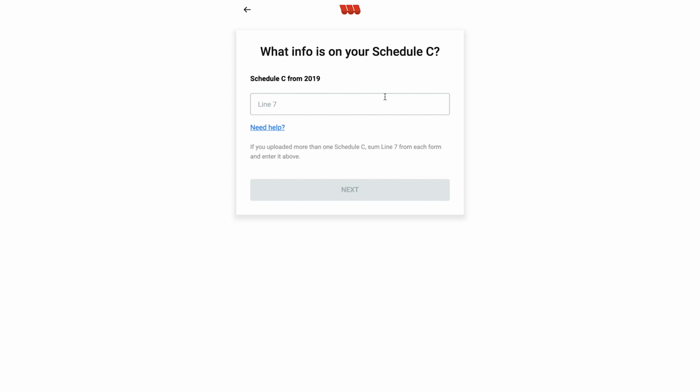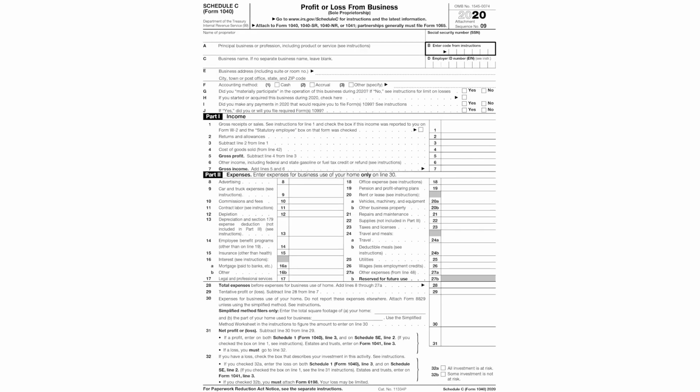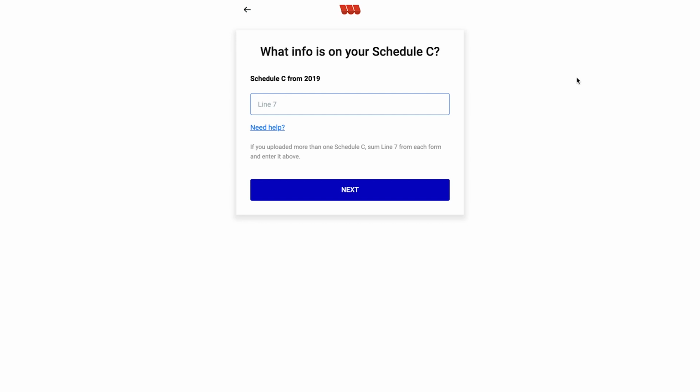So this is going to be your gross income, and this is where the biggest change is recently that's going to get a lot of us independent artists and sole proprietors a lot more money. In this box here, you're going to fill in whatever value is in line 7 of your 2019 Schedule C. So go ahead and write that in. This is what your Schedule C looks like, and this is where you can find line 7. So take the amount here and fill that into the box here. So once you have that filled in, go ahead and click Next.